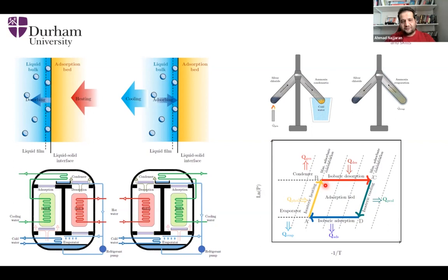Then the valve to the condenser is opened, and meanwhile the temperature inside the bed rises as we supply heat to the adsorption bed. In an isobaric desorption, all the gas is released from the bed and goes to the condenser. In the condenser, the valves are closed and it starts to reject heat to the surroundings. Then the evaporator valve opens, and since the adsorbent bed is weak in terms of gas, it absorbs the evaporated gas from the evaporator, sucking every bit of gas into it. This is the part which produces cooling. And the process repeats.